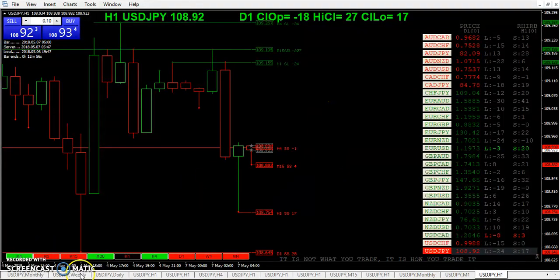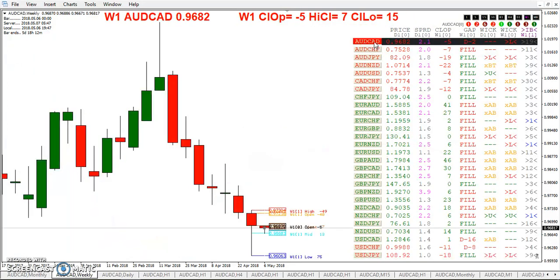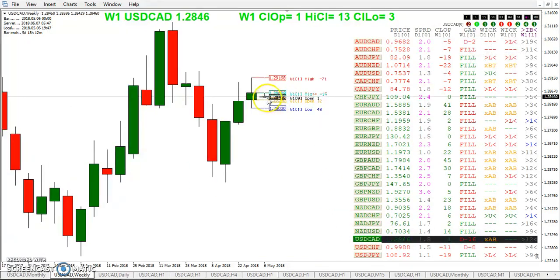So that's pretty much it on the weekly open and gap. You're just going to be trading those open line crosses, looking for the gap fills here. We've got the Australian CAD, 2 pips, not much of a gap to fill. Dollar Canadian, it's possible to get that. We'll just have to wait and see which way price moves. And if it doesn't fill it today, it may fill it tomorrow or the next day, or may not at all. But usually, as you can see, gaps fill across the board.